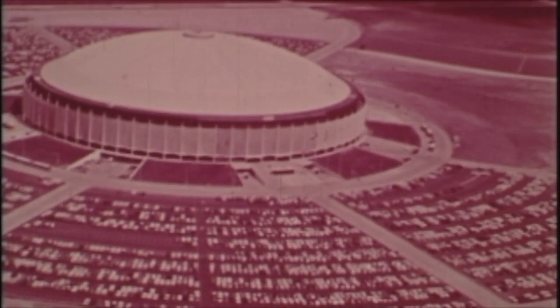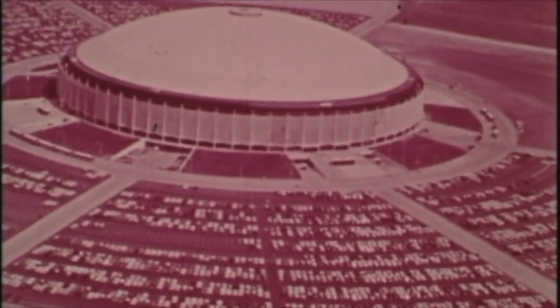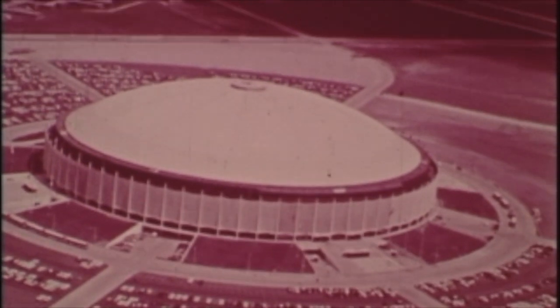Its total cost of $31,600,000 is but a portion of the inestimably real value to the area's economy. This is the Astrodome, truly the eighth wonder of the world.